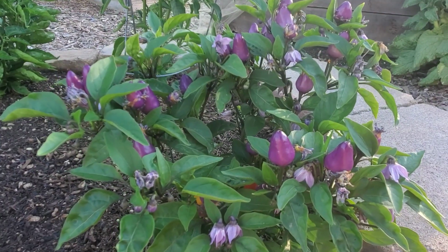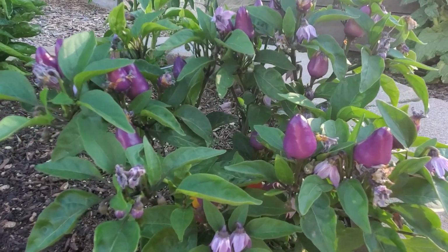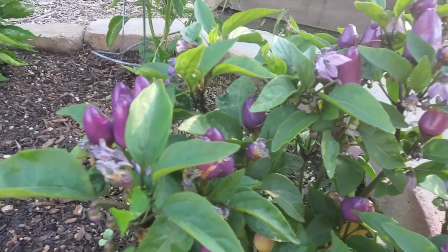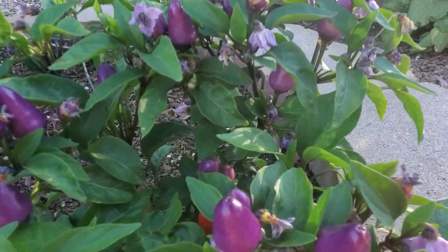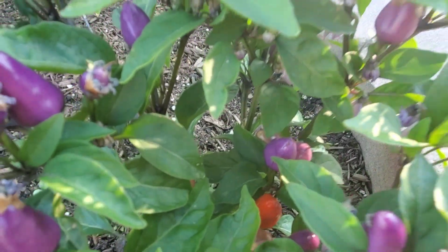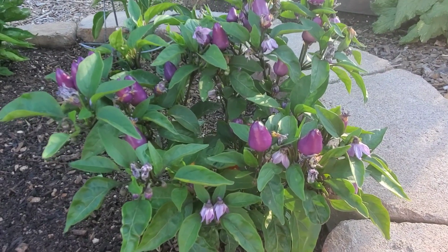Well, it's evening, the same day, and I wanted to show you this pepper plant. This is an aurora pepper. And don't you just love those purple blossoms and purple peppers? And yes, if you leave them on, they turn colors. They turn yellow, orange. There's a red one. But I just love the purple. And these taste great too.